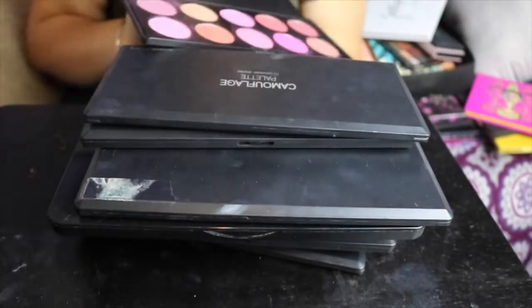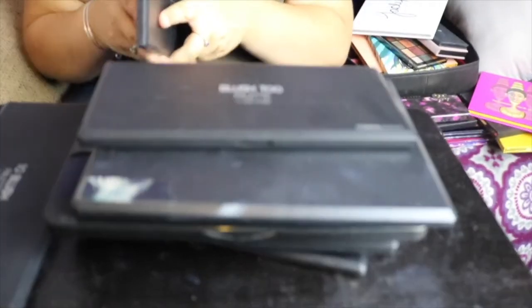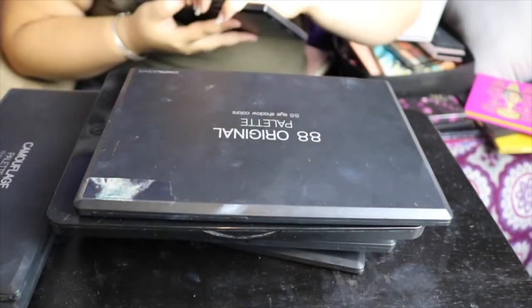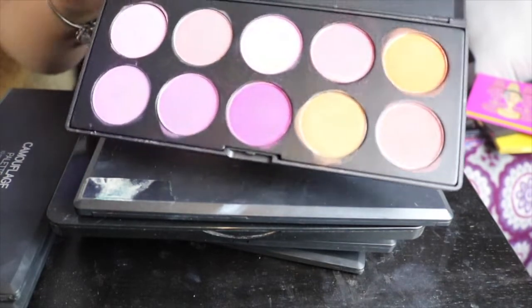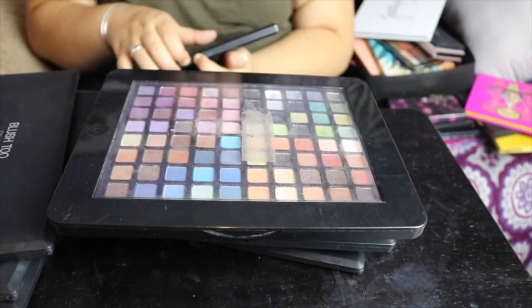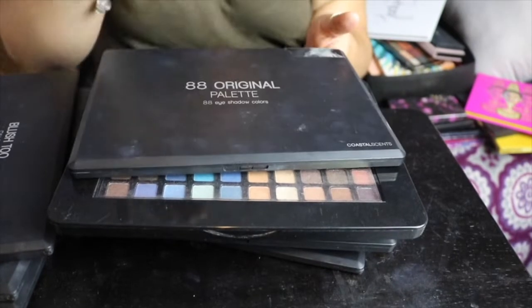So this is the Coastal Scents Blush 10 palette, the Coastal Scents Camouflage palette, which is like a concealer palette, the Coastal Scents Blush 2 palette, which is another blush palette just with different shades. I'm keeping this, the 88 Original palette. It's a colorful palette, and I really love this palette. I'm keeping that.